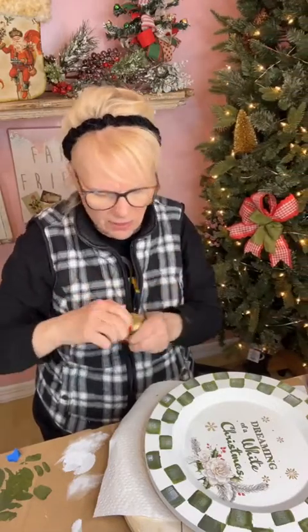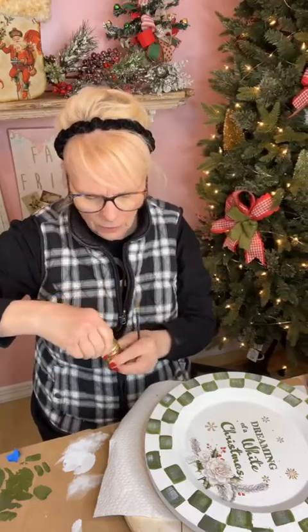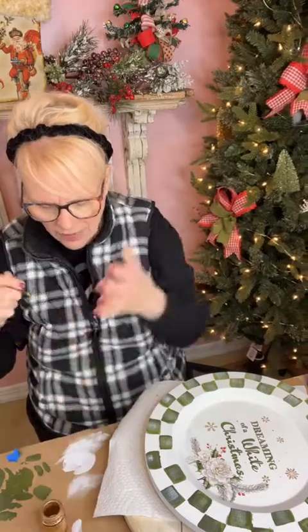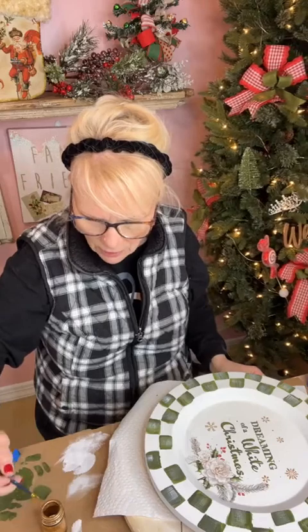So when you open it up, it does have a smell. So if you have someone around you that has a hard time breathing or something, you might not want to be around. It's not that bad, but it does have a smell. It's not like all the paints in here that we use that do not smell. This smells.